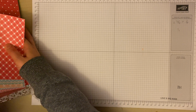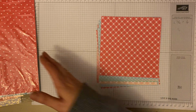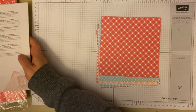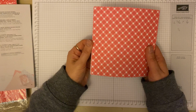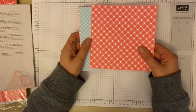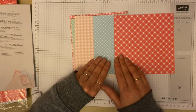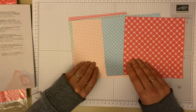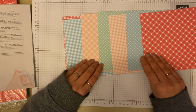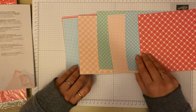Then we have the Country Gingham. So these are 6x6 papers. I've covered everything up. So yeah, these are the 6x6 papers, and it's 48 sheets, 8 each of 6 double-sided designs. So you've got different forms of gingham, small squares, big squares, and in different colours, which is Balmy Blue, Mint Macaron, Petal Pink and Sweet Sorbet.